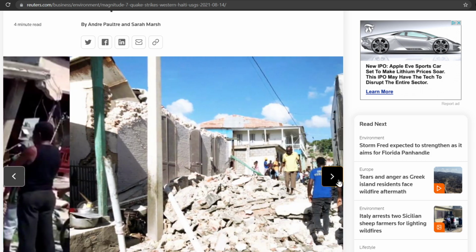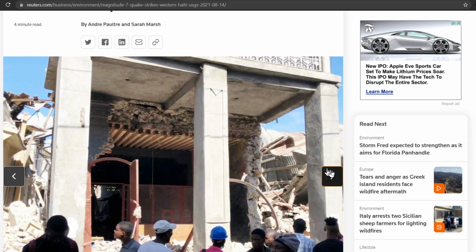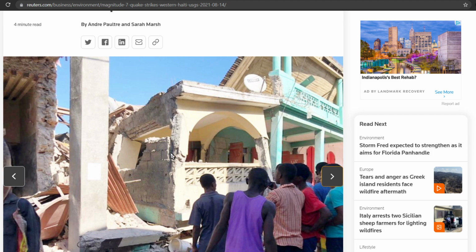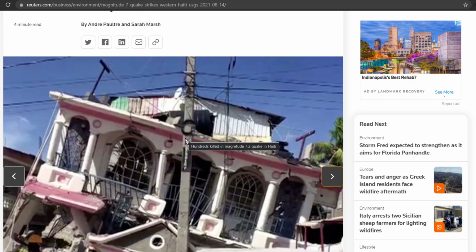Okay, and everybody knows this, that the buildings down here are not built to withstand this stuff. And for the life of me, I understand it's a poor country and all that, but I just don't understand why they can't make that a little bit different. It just makes no sense to me. But well, I'm sure it's a monetary thing.